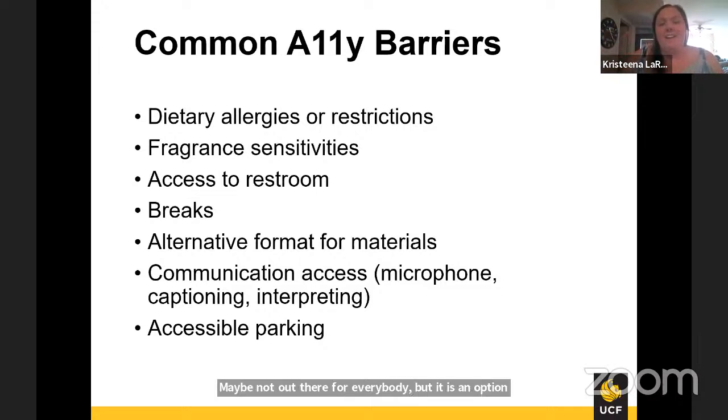Another really big one that's hard to address is fragrance sensitivities. All of us have varying levels of being able to handle different fragrances. And so what I can tell you is when we're planning conferences in different spaces, let's not proactively add fragrances. I know in my own house, I have those little Glade plugins in my wall because they smell nice, but I would never want to do that in an event or a conference because I'm not sure what the tolerance looks like for fragrances. And so, lessening those environmental pieces.